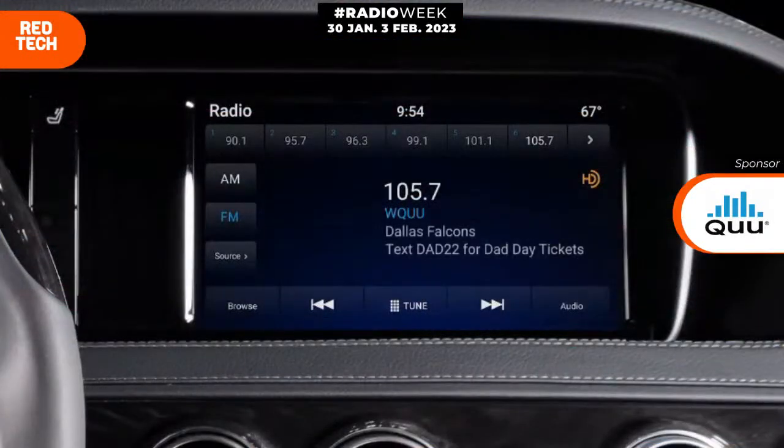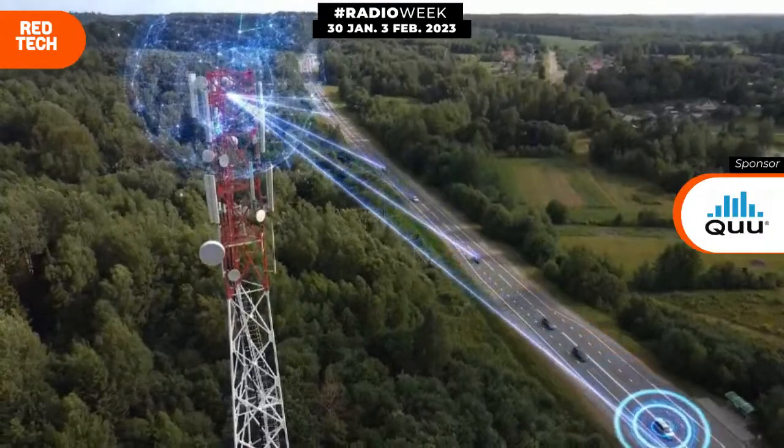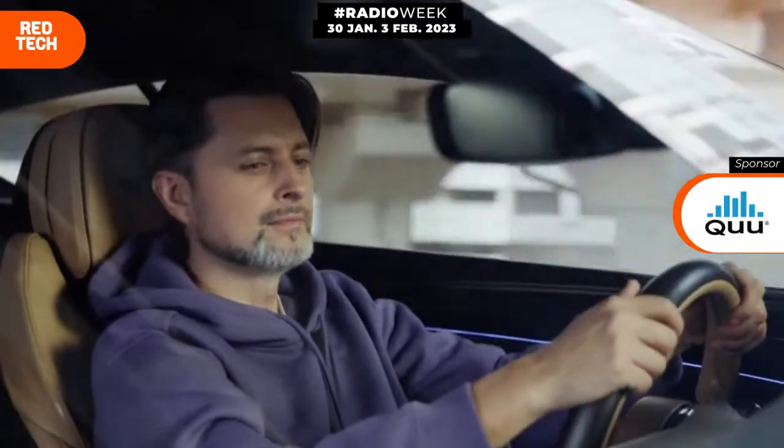Text messages load rapidly, but logos can take a few seconds to appear. Logos will only display in the 20% of vehicles equipped with advanced HD receivers. Just like Bluetooth, cell phones, and radio signals, service may be affected by the distance to the tower or other obstructions too. Our station uses Q for a positive listener experience.